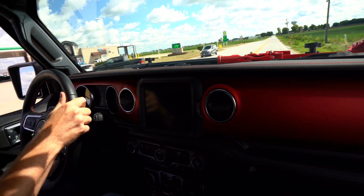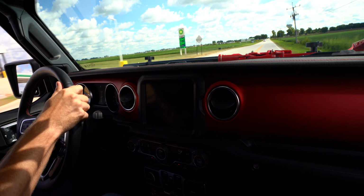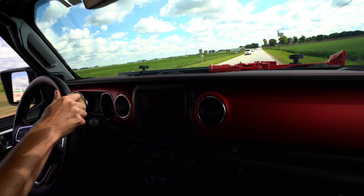Huge shout out to JFB Off-Road and to Rob and John for inviting me out. I had a blast today. That thing just eats rubber considering they're 40s. That burnout was just so badass. And it sounds crazy. Even just cruising along, the supercharger whine is nuts. So yeah, super fun project.